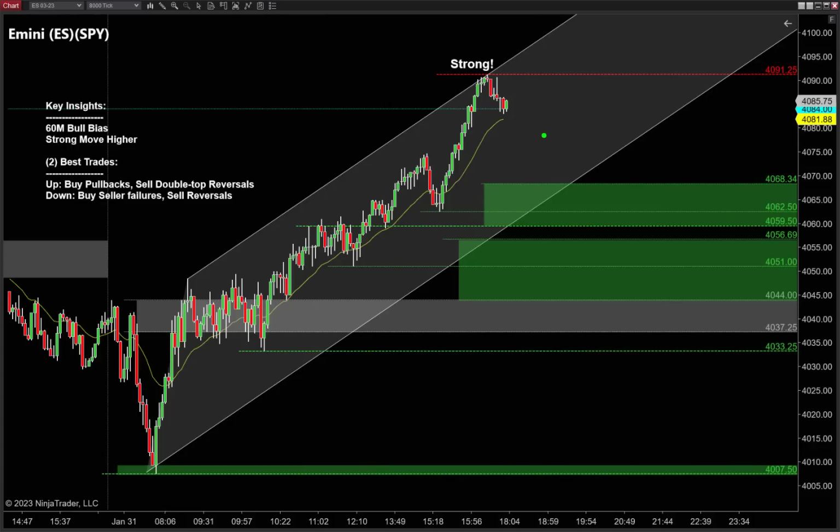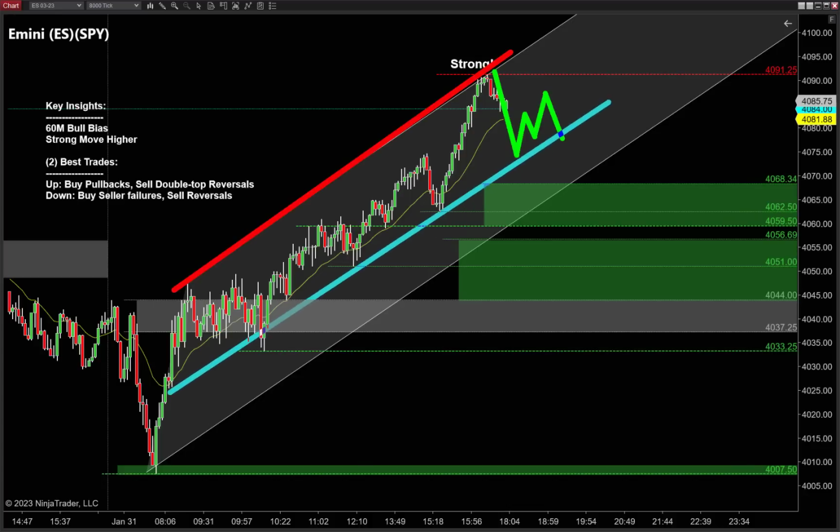The first one is a shallow pullback. Now remember, it's a very big move, very strong move. We would expect the buyers would like to buy nice and low, right? I definitely have some areas I'm watching. However, whenever we get these really strong trends like this, sometimes we don't get a deep pullback. Therefore, we want to make sure we're ready for shallow pullbacks, right? In all reality, this could be a smaller channel, right? We may see entries off the low of that smaller channel.